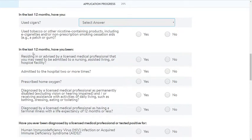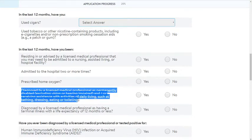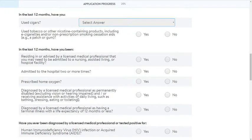In the last 12 months, have you been residing in or advised by a licensed medical professional that you may need or to be admitted to a nursing facility, assisted living, or hospice facility, admitted to the hospital 2 or more times, prescribed home oxygen, diagnosed by a licensed professional as permanently disabled, or receiving assistance with activities of daily living like eating, bathing, dressing, or toileting, diagnosed with a licensed medical professional as having terminal illness with life expectancy of 12 months or less. If you answer yes to any of these, you will be declined, and you will be offered the guaranteed acceptance life insurance product instead.